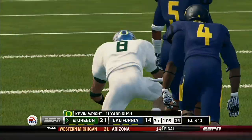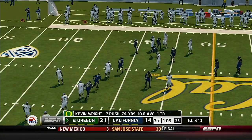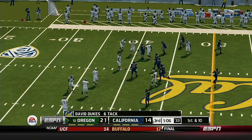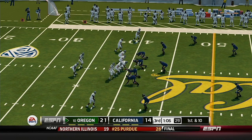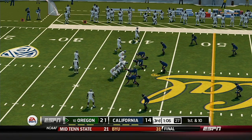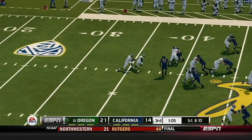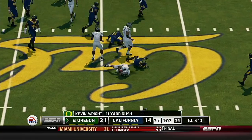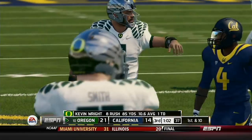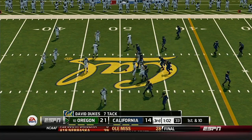He's tackled at the 40. Gain of 11 on the play. First down. Here we go. Tackled around the 49-yard line. That's good for a gain of 11 yards. First down.